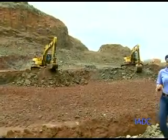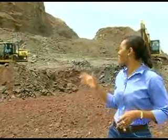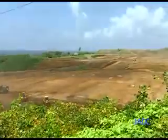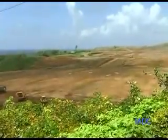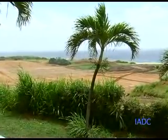Now moving along to the lower end of Johnson Hill, you can see behind me men, heavy equipment operators, hard at work. And these guys go at it all day, from 6 in the morning until 6 in the evening. And they do this every day, with the exception of every other Friday when they get a half day off, so they could go into Kingston and do their own business or go home and relax a little bit.